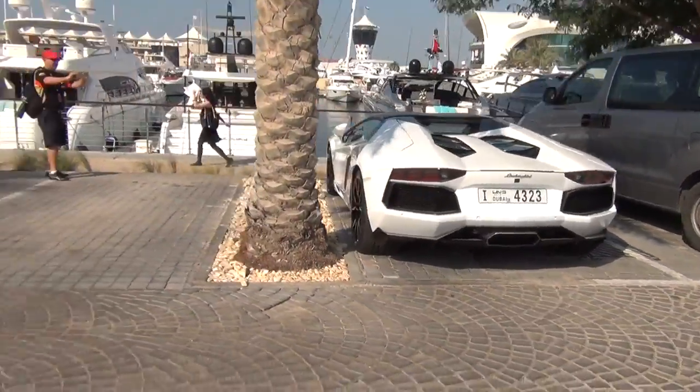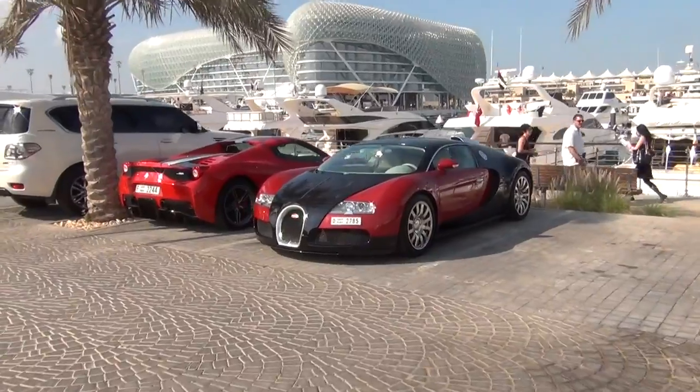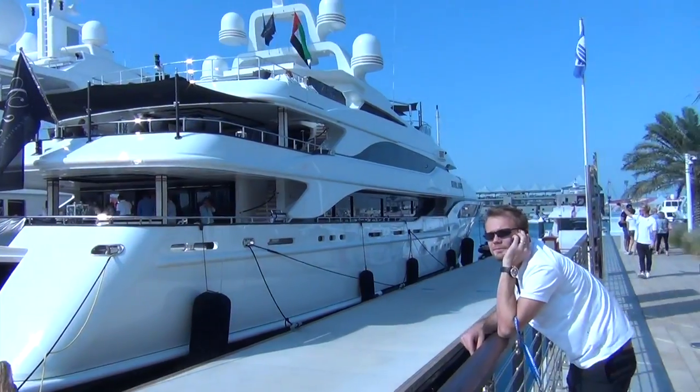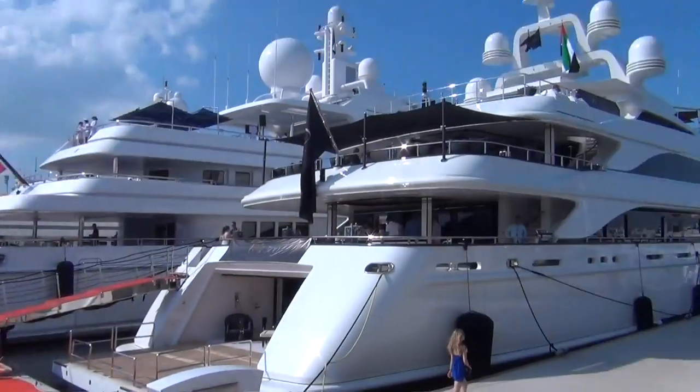Plenty of cool cars still here. Check it out. Look at this. Ooh, I nearly just got run over. Look at this Veyron. We are back with this bad boy. Excited? I'm so freaking excited. I think it's gonna be an epic, epic day.